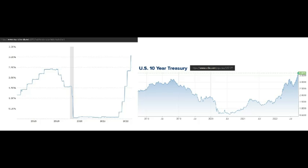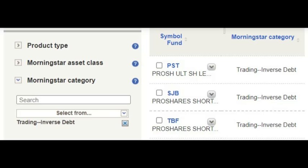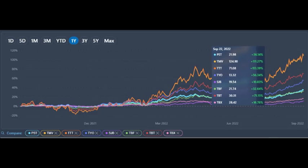As a side note, however, some people may wonder why I chose the 10-year when we also hear a lot about the 2-year and the 30-year yields. Well, when I was doing research on Treasury yield ETFs, the one I found that to me had the best return to date with the least volatility over the past 5 or more years was PST, which corresponds to the 10-year. To demonstrate what I've just said, let's look at the comparisons between the Treasury yield ETFs.